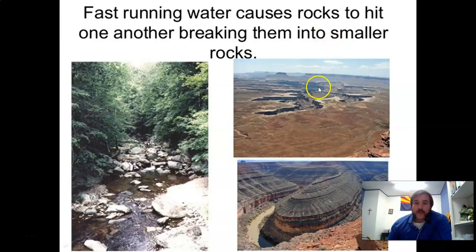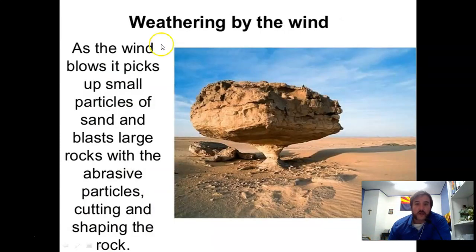We have different other examples where we can tell that water completely shapes or changes the land. Here again, I know these big rocks aren't constantly moving, but over time, not millions of years, but over hundreds of years, it can break this into smaller rocks and change the formation.